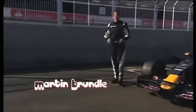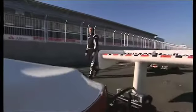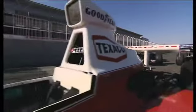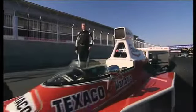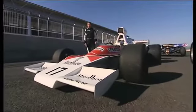We're looking at the evolution of Formula One cars and celebrating 60 years of Formula One Grand Prix racing here at Silverstone. We've got a car from each of the decades. Today, it's the 1970s: slicks, wings, side radiators. This is a 1974 McLaren M23 driven by the great Emerson Fittipaldi.